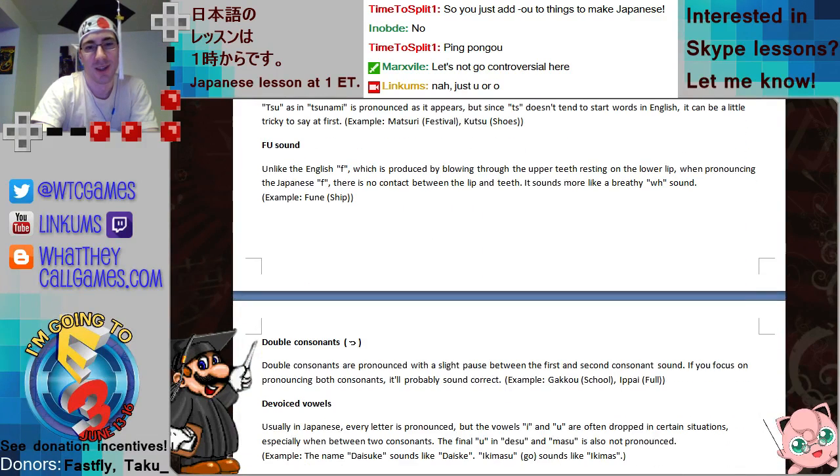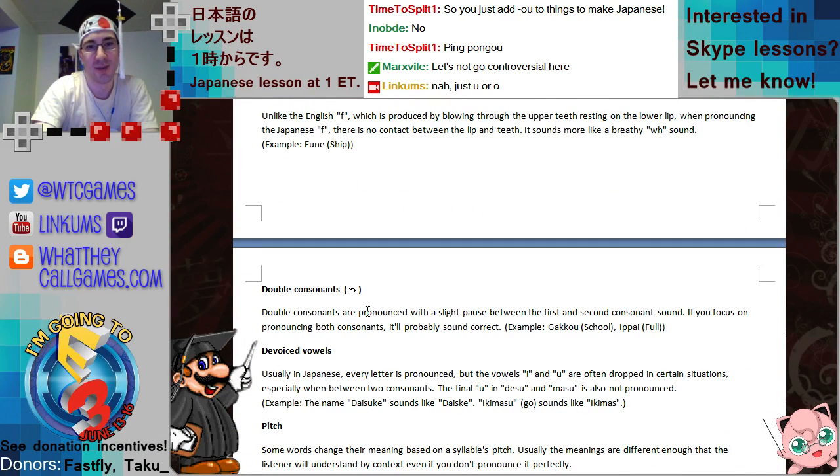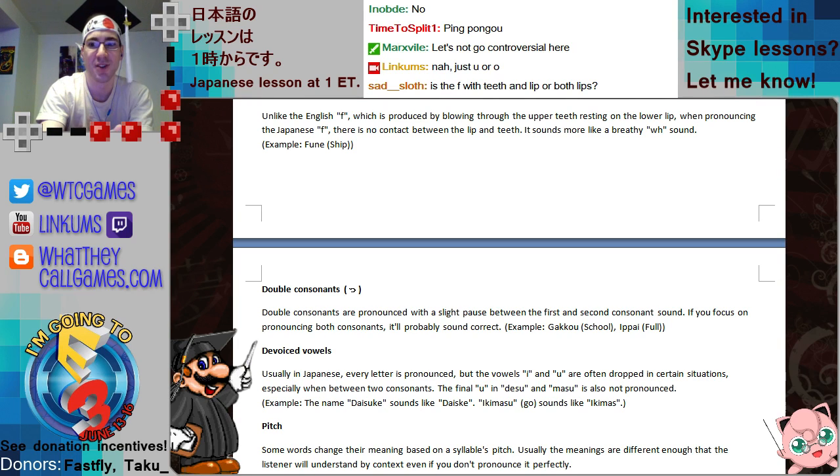Okay? Continuing on. Double consonants. For example, rokku, the English word for rock, that they imported, has a double consonant. So with double consonants, you sort of have a small pause right before the double consonant, or you can say it almost like you say the consonant twice.